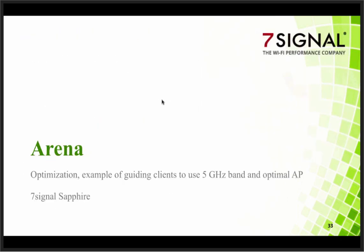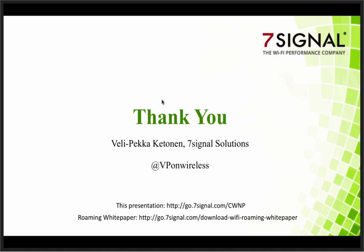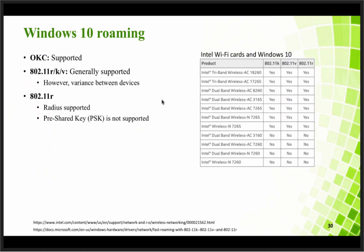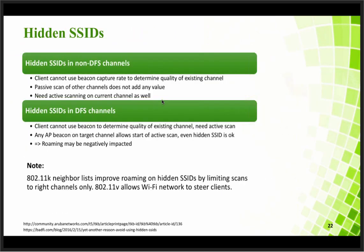Okay, question here. Can you reiterate the information about hidden networks and roaming? You talked about the impact that hidden networks have on roaming. Okay, I'll go back to hidden SSIDs. Yeah, I'm sorry, I went through that pretty quick.